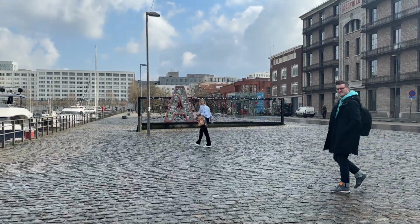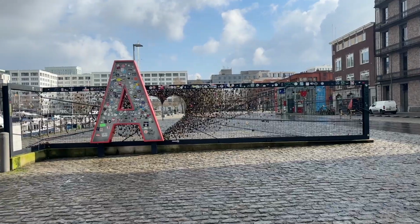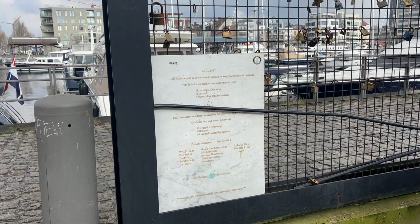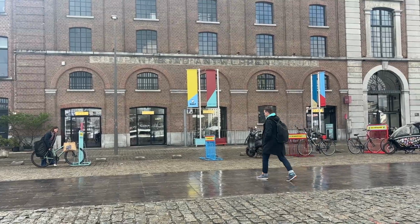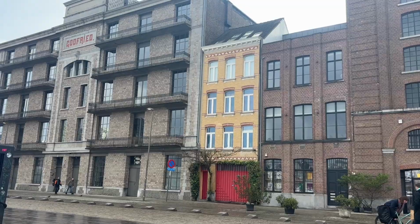And that's the A for Antwerp sign. From here we are going to walk to the Antwerp Central Station and then catch a train to go to Ghent. So it was a fascinating half-a-day tour, day trip to Antwerp from Brussels. Yeah, and we have the sun still with us, so we're really happy.